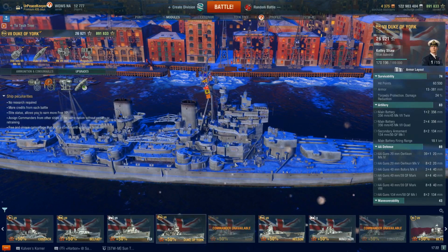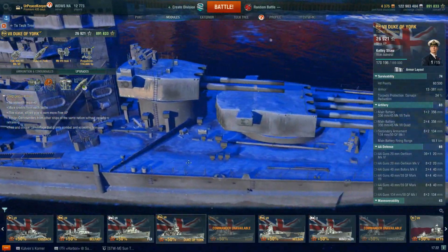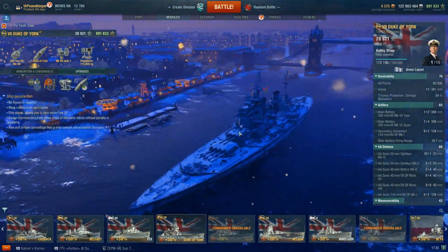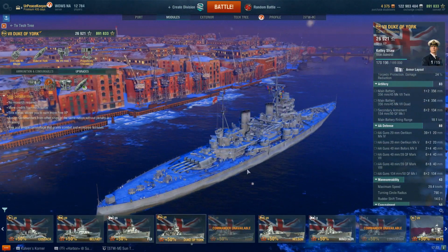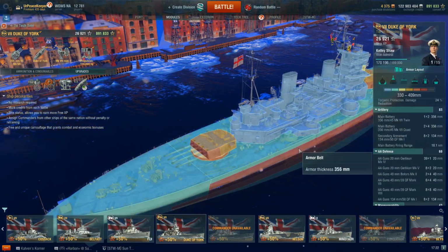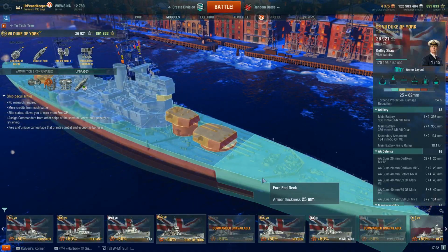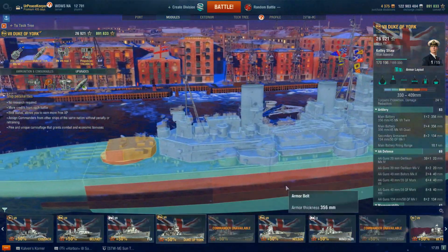In terms of her in-game playstyle, Duke of York and King George V are basically the same ship overall. There's really not much difference in the way that they play. Both ships have very good HE, both ships have very good AP, they both have very good concealment and pretty good maneuverability for a Tier 7 battleship. And she's really only let down by the fact that she's just covered with 32mm, well, not even 32mm, 25mm plate everywhere, and she just eats high explosive damage like crazy. She eats normal pens like crazy, even though it's not possible really to citadel her.